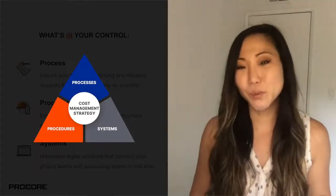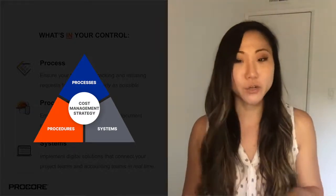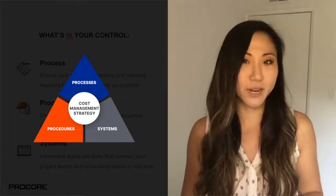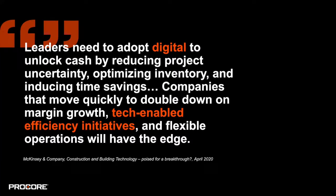McKinsey published a report this year that looked at effective cash management and discovered that the leaders who traditionally achieved this through inventory cycles and better credit terms changed their behavior. They adopted new processes and procedures to shorten their cash conversion cycle through digital solutions. It allowed them to be more efficient, get paid faster, and set up for success when things went sideways.